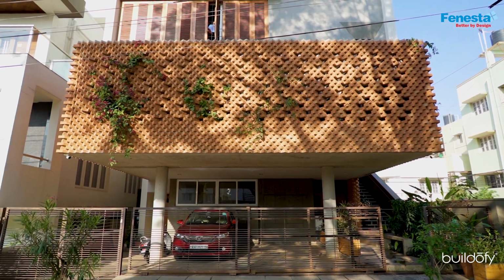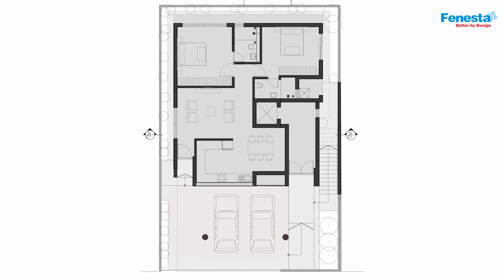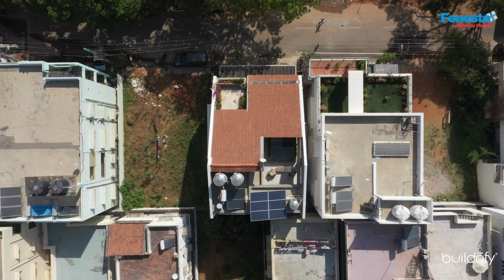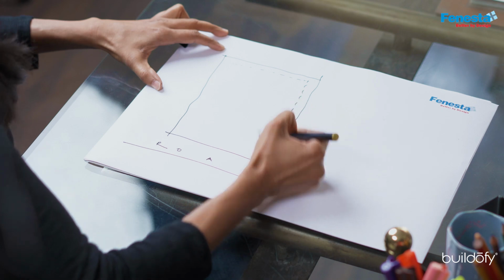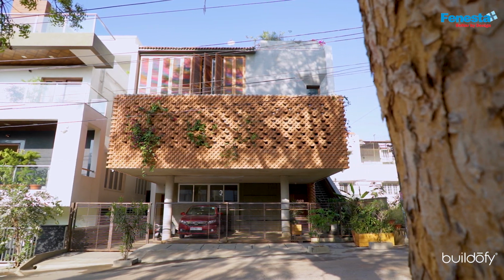Apart from the main 3-bedroom house, they also wanted a 2-bedroom independent space, which in future could be used by the ladies' parents. So that meant we also needed to provide for a 3 car park for the whole house. The site being a 40 by 60 with the road towards the east, we had to leave the necessary setbacks according to the bylaws. So right in the front we accommodated the 3 car parks.